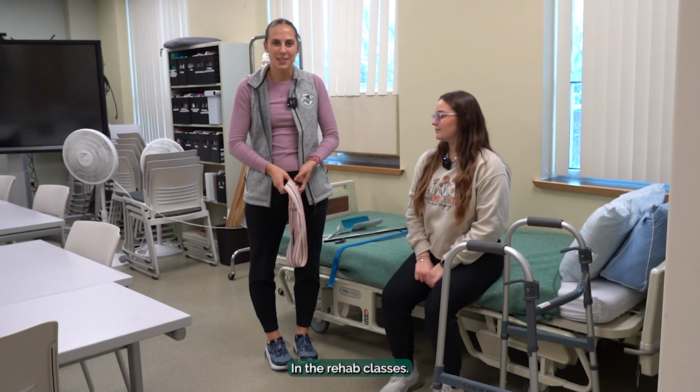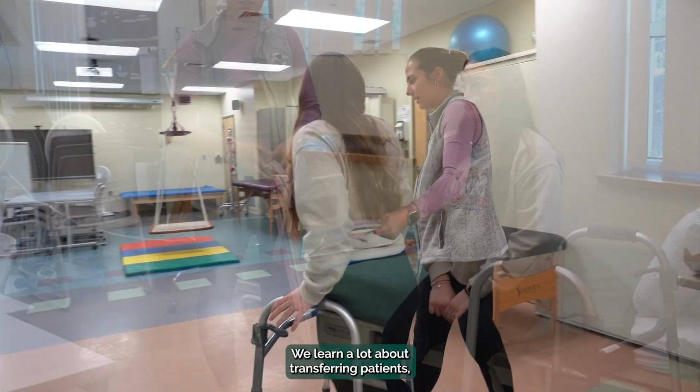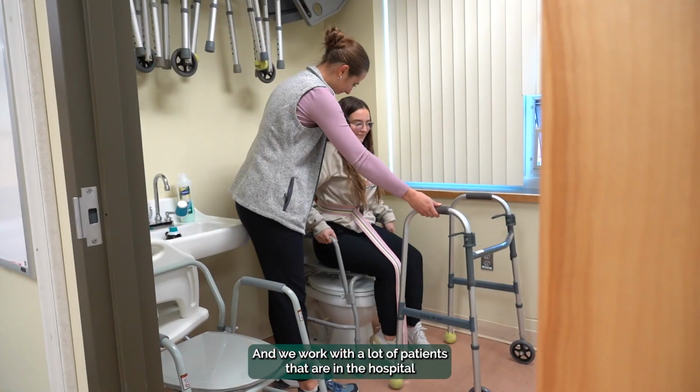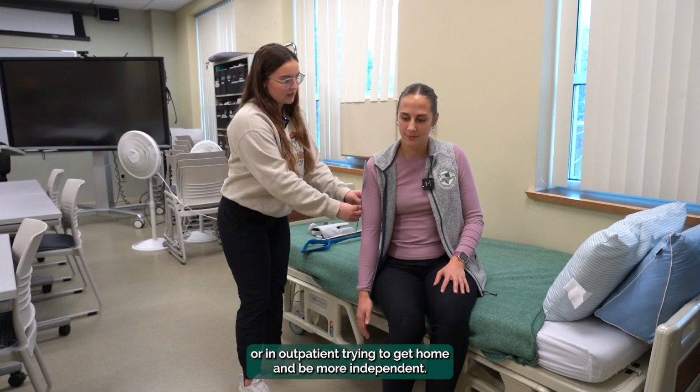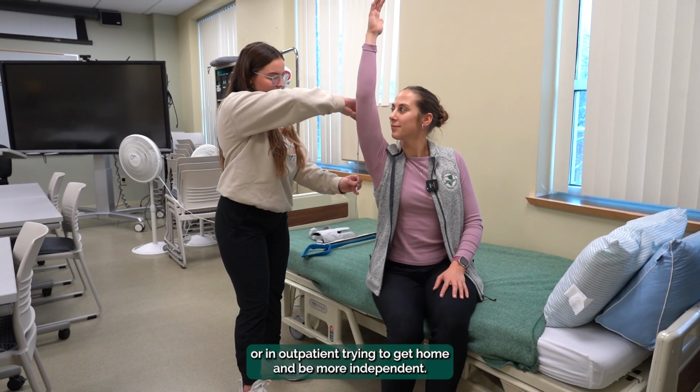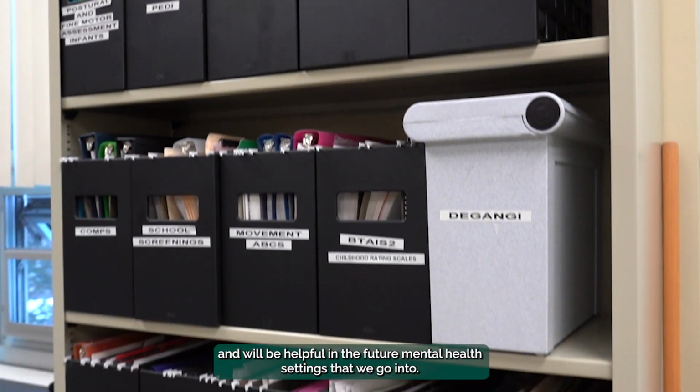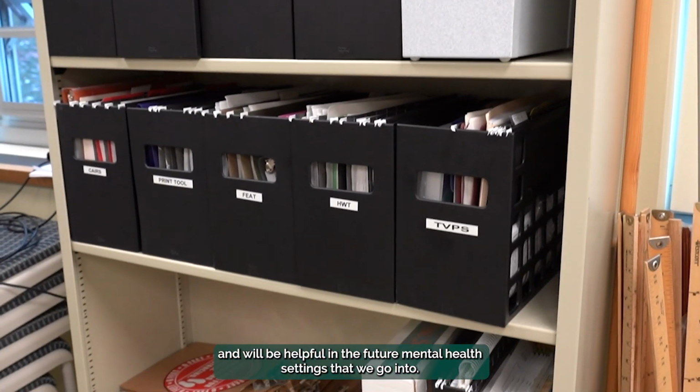In the rehab classes, we learn a lot about transferring patients, making sure they're safe in their hospital settings, and we work with a lot of patients that are in the hospital or in outpatient trying to get home and be more independent. We have access to many materials and assessments that we learn how to use and will be helpful in the future mental health settings that we go into.